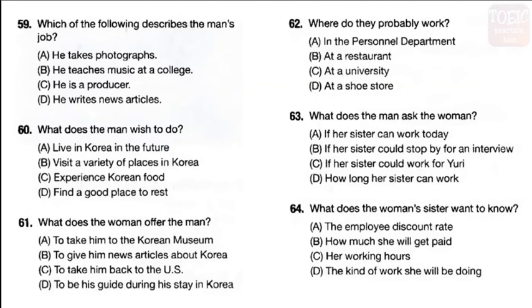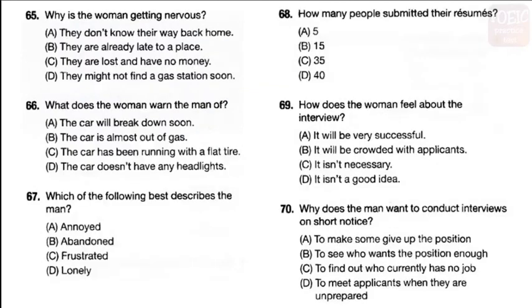Number 62. Where do they probably work? Number 63. What does the man ask the woman? Number 64. What does the woman's sister want to know? Questions 65 through 67 refer to the following conversation.